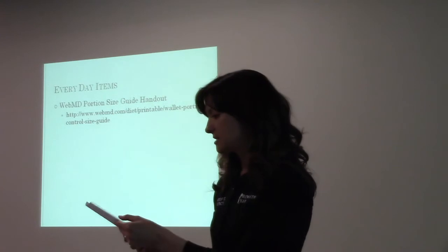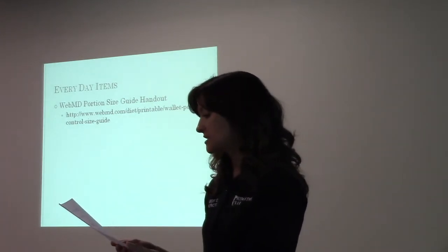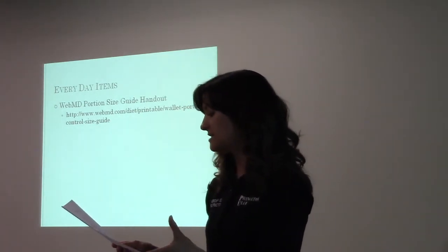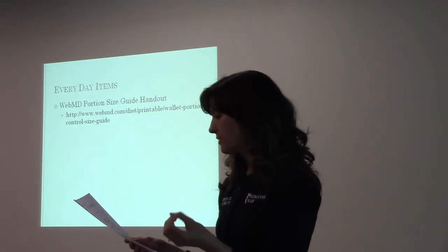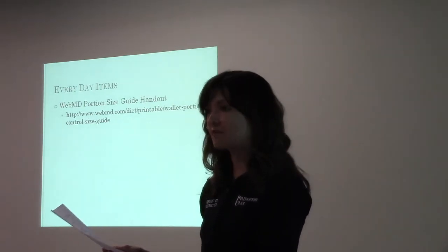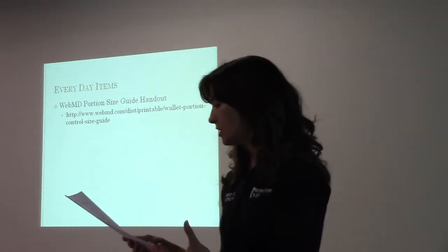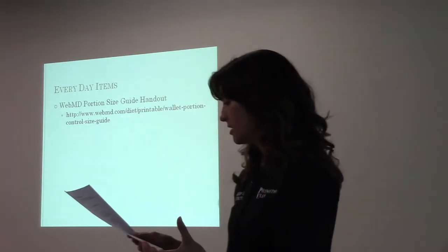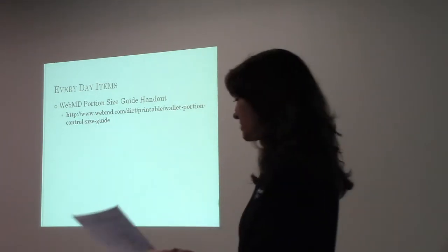So for instance, fruits and vegetables. 1 medium fruit is the size of a baseball. Grains, 1 pancake is the size of a DVD. 3 ounces of lean meat is the size of a deck of cards. 1 cup of yogurt, again, is a baseball. 1 teaspoon of butter or spread is the size of a poker chip. And a cup of fries is about 10 fries. So it's kind of nice because it maps it out for you.